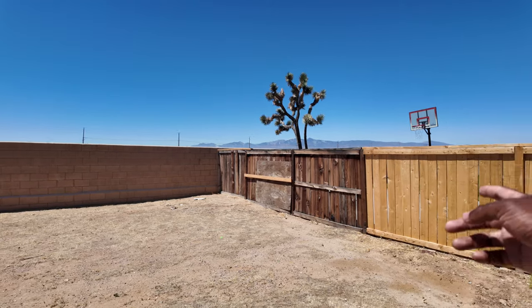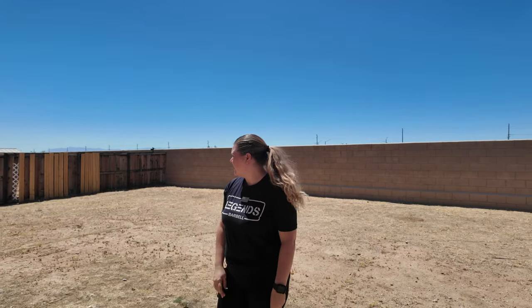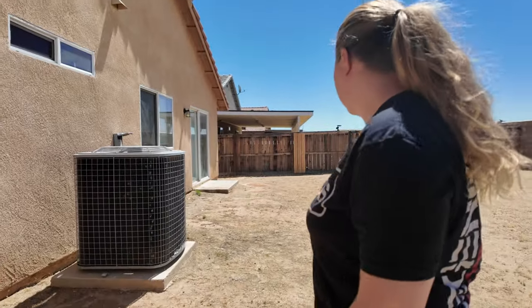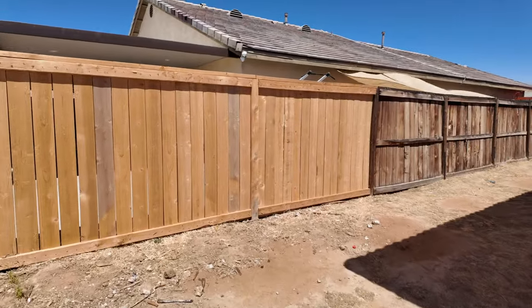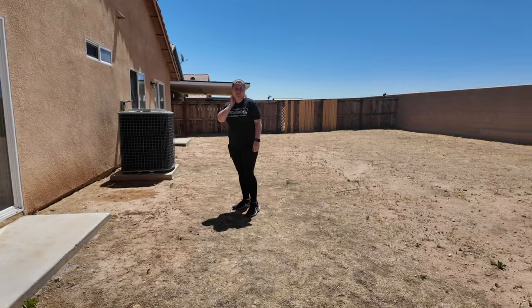Yeah. That one over there has concrete on the back of it. You could put your grill on the ground somewhere, because that's too small to grill on. We wanted to put the goal. This would probably be the best place to put it. Where? Back here somewhere.